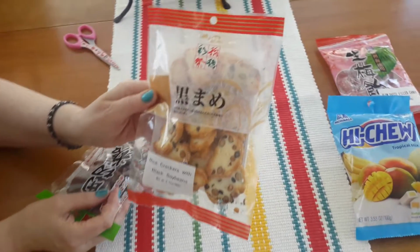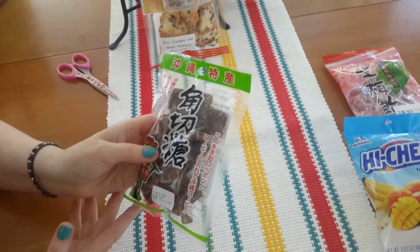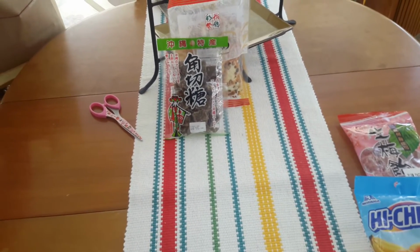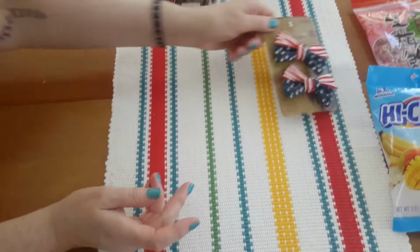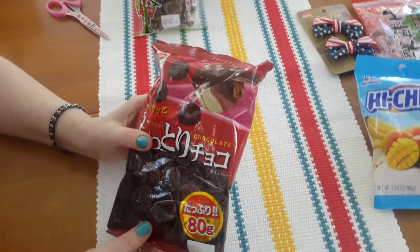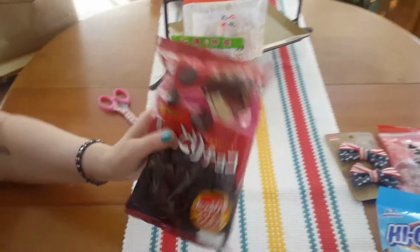And these we're going to try. Rice crackers with black soybeans. This is brown sugar. I got these for my hair for the 4th of July. Chocolate snack. It's what that is.